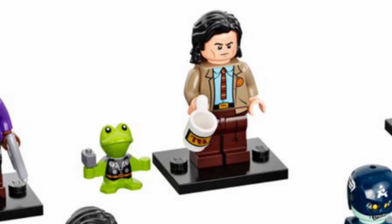The hairpiece isn't new. It's from the sequel trilogy version of Luke, but it fits really well here. And it's not a very common piece either. It came in this dark color for Luke in an advent calendar and a normal set, Animation in Series 20, and then in dark brown with Sirius Black. But besides that, it has not been used. So it's really nice to see it here. It's very nice to get this hairpiece in black.